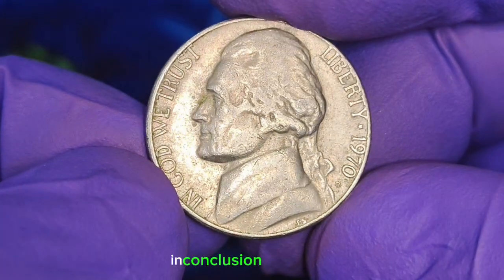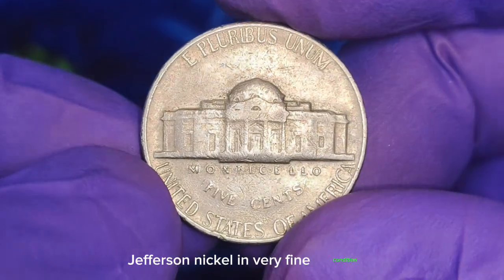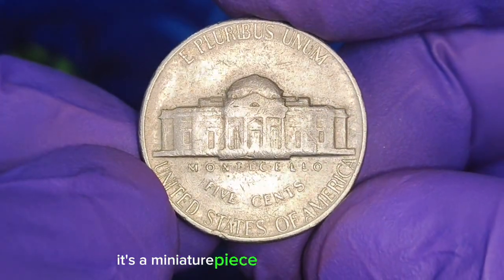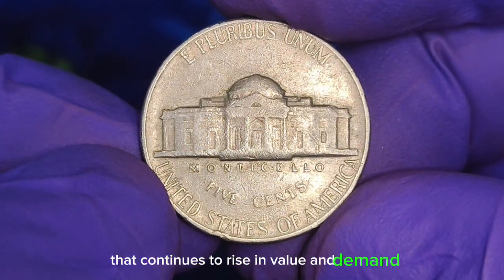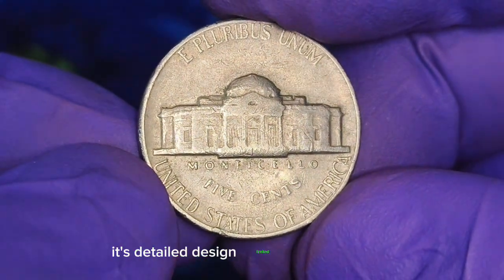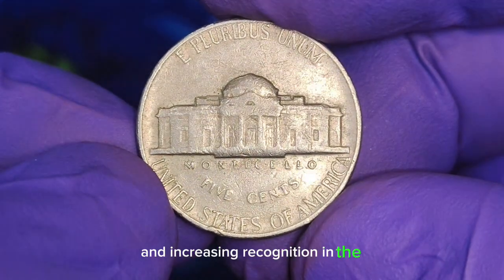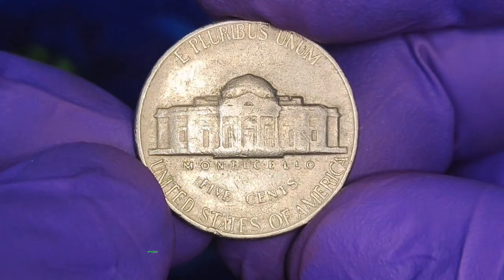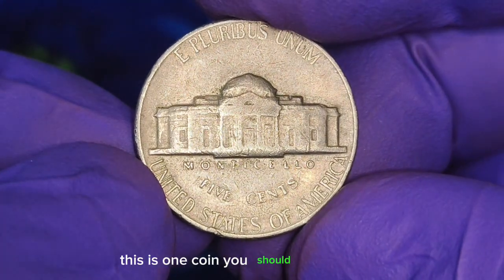In conclusion, the 1970 D Jefferson nickel in very fine condition is more than just a 5-cent coin. It's a miniature piece of American history that continues to rise in value and demand. Its detailed design, limited availability in high grades, and increasing recognition in the numismatic community make it a true gem for collectors. Whether you're new to the hobby or a seasoned pro, this is one coin you should not overlook.